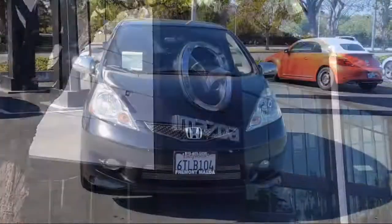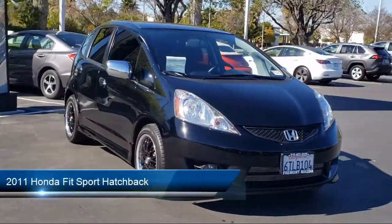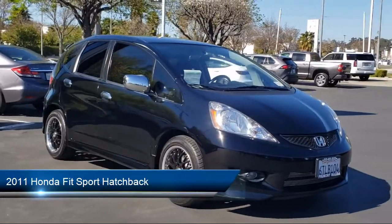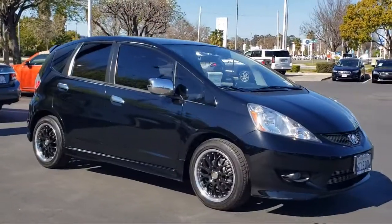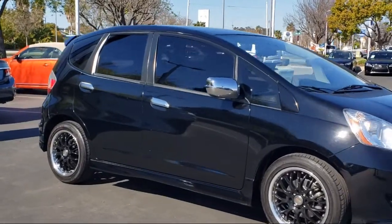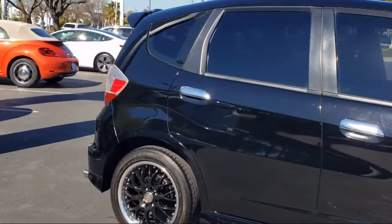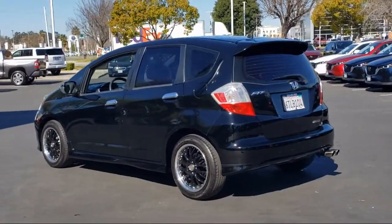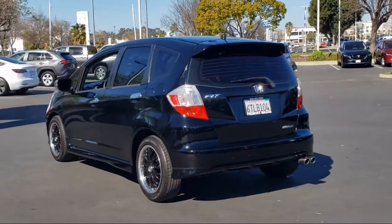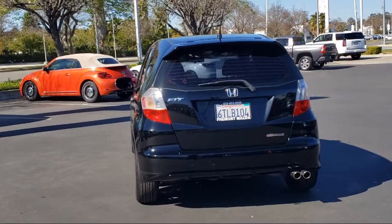And here's a look at another one of our great vehicles from our inventory. It comes equipped with keyless entry, split fold-down rear seat, dual front side impact airbags, alloy wheels, rear spoiler, air conditioning, tire pressure monitoring system, traction control, fog lights, six-speaker audio system, and has less than 65,000 miles on the odometer.